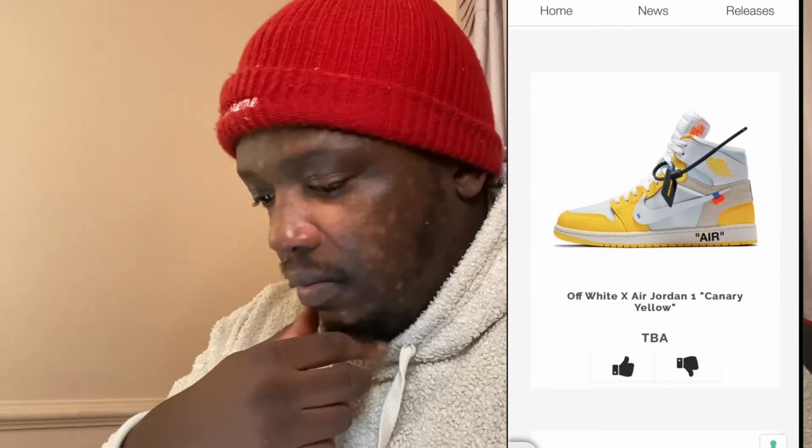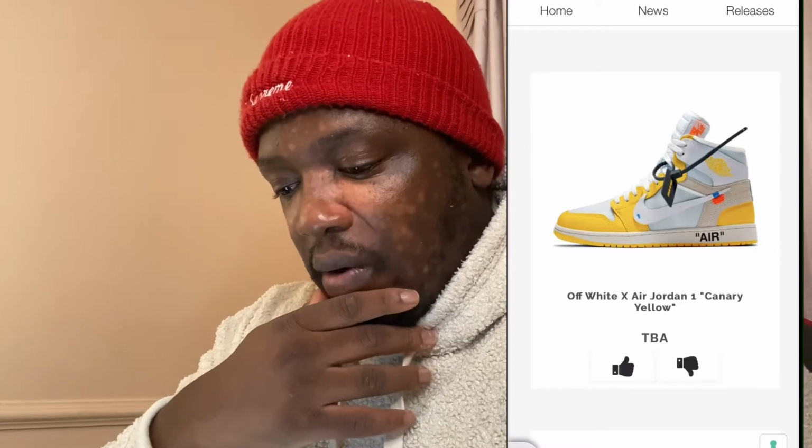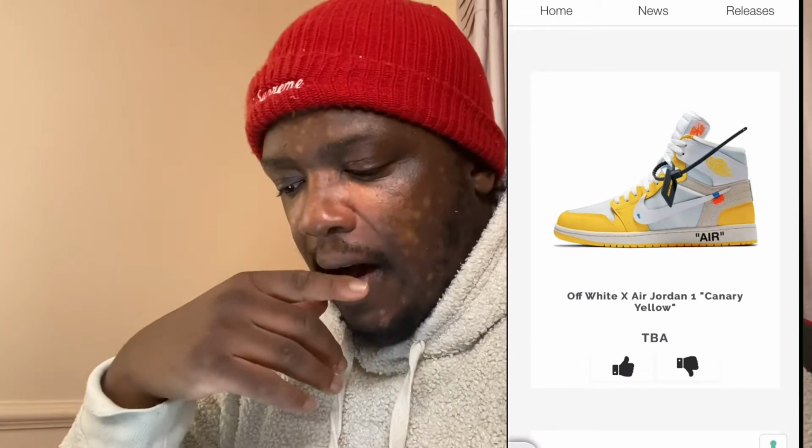So this is known as the Canary Yellow. From the get-go, this is a beautiful shoe. What can I say? I mean, that colorway, white, yellow with a very light, more like a lighter than a baby blue color in the midsection there, is proper dope as well. I'm gonna get my hands on these shoes definitely. Now obviously these are all to be confirmed. The dates and everything is all to be confirmed.